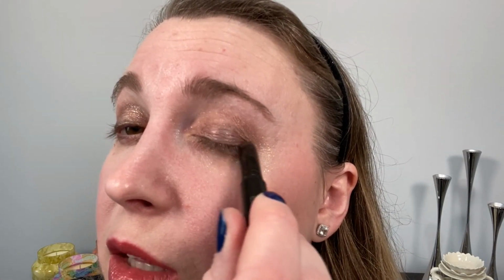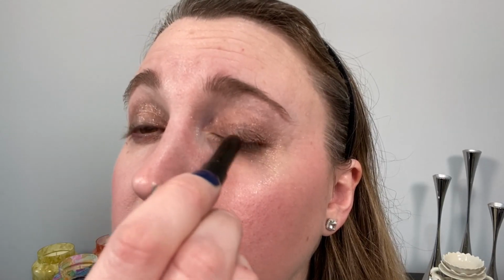And again, you could even use this very carefully along the lash line to give yourself a little bit more depth and dimension there. So there you go. So Ida and Alma, I hope this was helpful to see what I look for in a one and done eyeshadow.